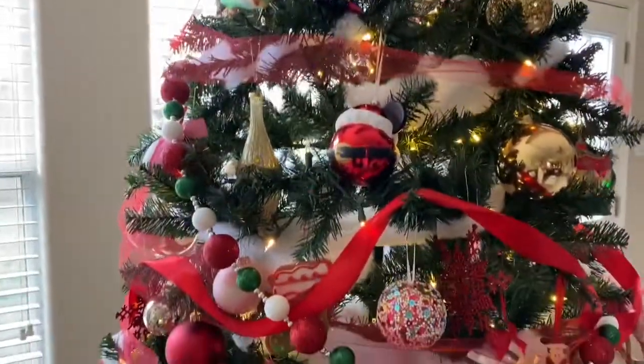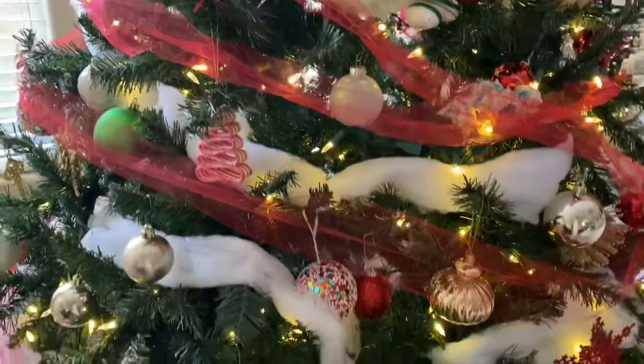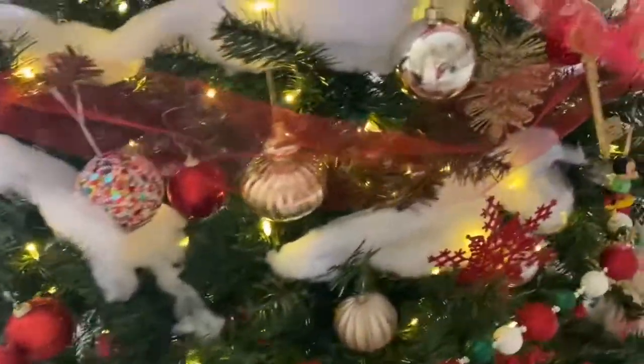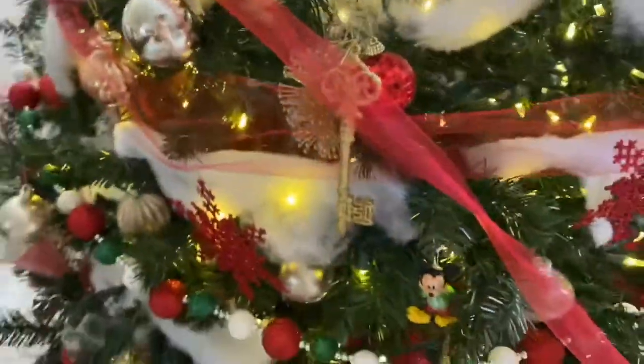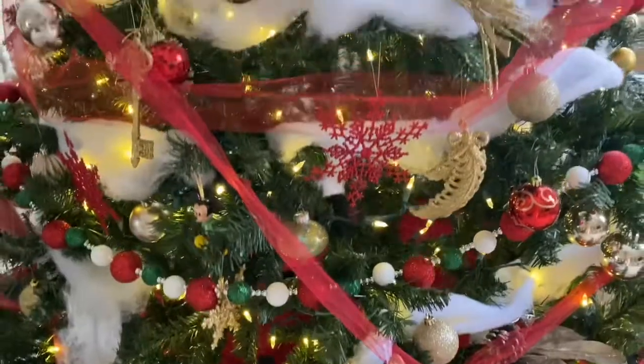The red tulle and the ribbon was actually Logan's idea, and I was so proud of her because it actually looks really cute. I did do the fluff on this Christmas tree as well, and I'm really happy with the way that it turned out. I think it looks really good.